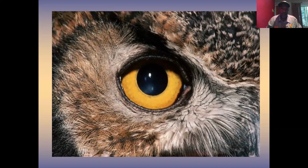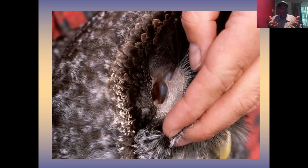So again, that facial disc bringing in the light, bringing in the sound. Owls have ears. These tufts that you see on the great horned owl and other owls, they're not the ears. The ears are back in the folds of the feathers on the face, those facial feathers. And they do what they call triangulation.